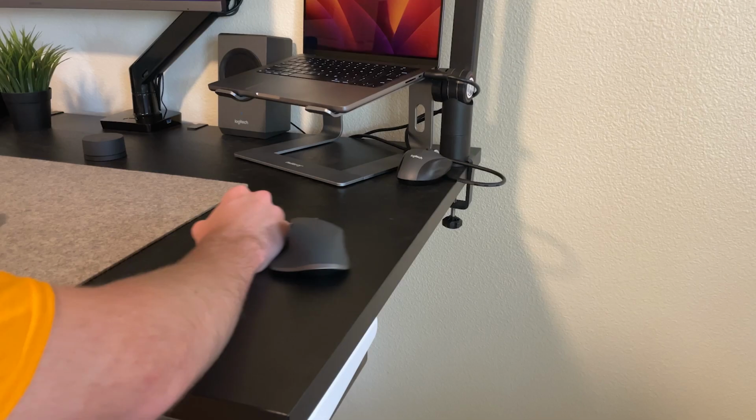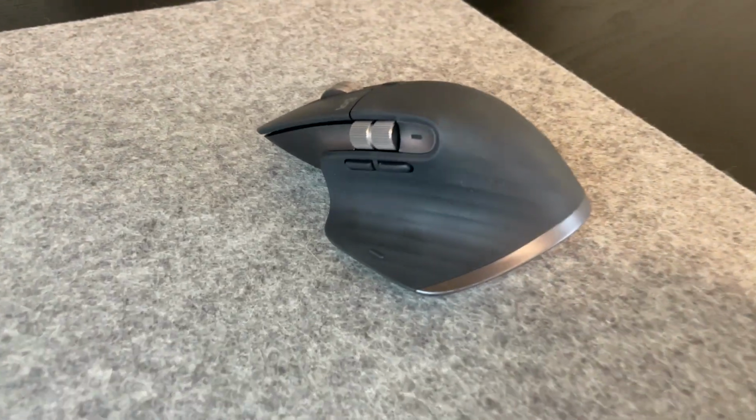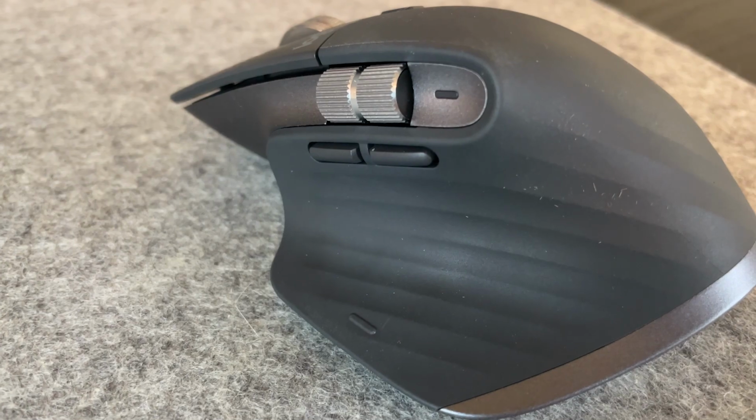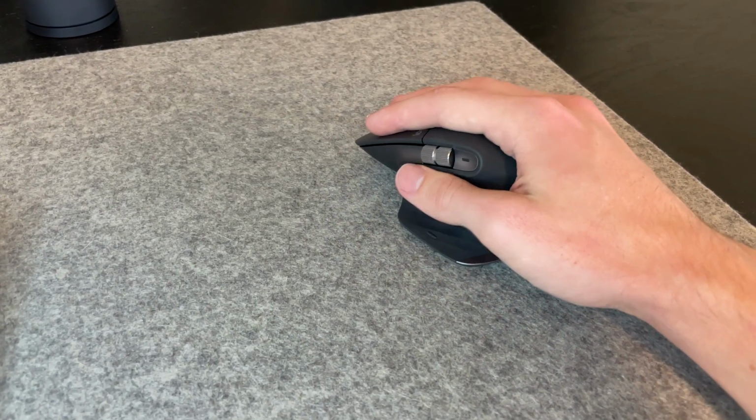As for the MX Master 3S, I used it up until the day that it fell off my desk and stopped working. I was happy with it, but the reason I didn't get another one after it broke was mainly because of these buttons here by the thumb. When I was using it, I found myself bumping into them quite frequently and clicking them inadvertently. I'm happy with my switch to the MX Vertical as it is much more ergonomic and comfortable to use.